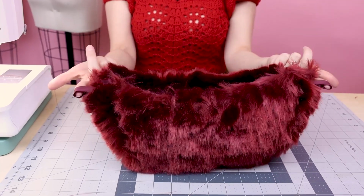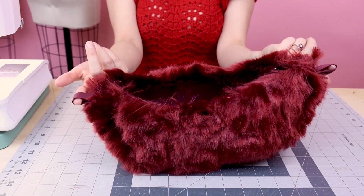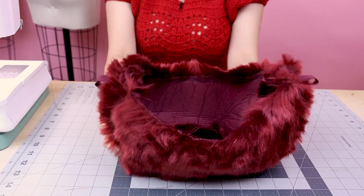Now that we have the little tabs attached on the side, it should look something like this for you, and we'll get back to these later. Next, we're going to move on to prepping the zipper. I'm going to be using an invisible zipper for the top of this bag because that's all I have laying around, so it's a little bit untraditional, but I'm going to show you how to do it because I bet you have one laying around too. Otherwise, you could use a 10-inch non-separating zipper.